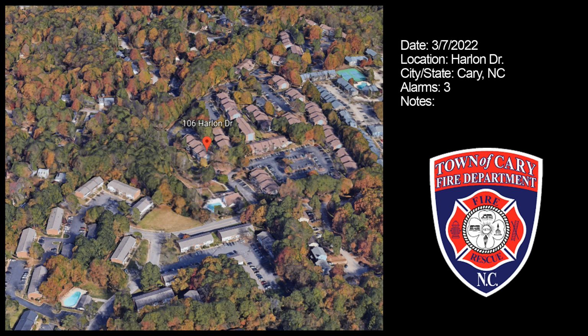EMS 58 coming up Donaldson, Birmingham. 58, stage down there with 50. Police station on Nottingham. Who's staging? 43. EMS from Engine 3 on 42. It's still staying in Nottingham.